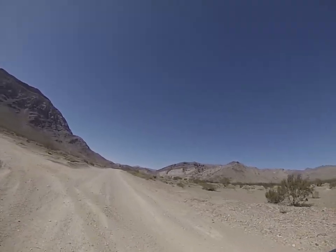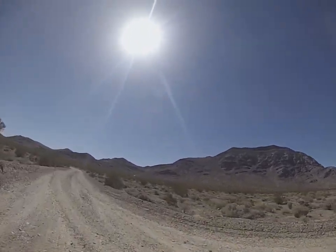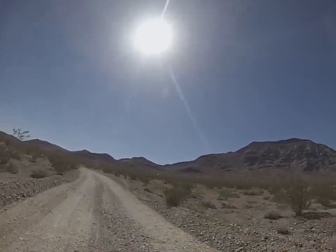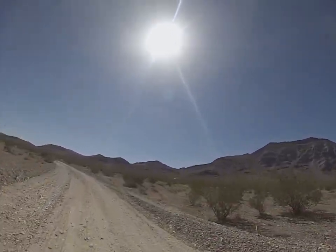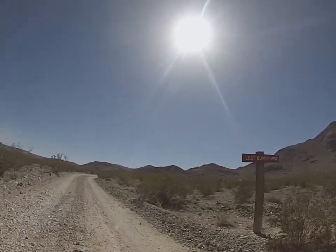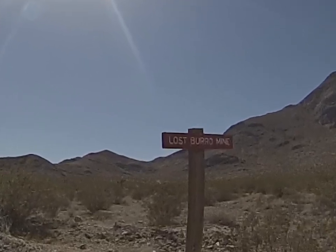About 5 miles prior to Teakettle Junction and Racetrack Valley Road is the turnoff to the Lost Burro Mine. As the story goes, in 1907 a man named Bert Shavely found gold while out looking for a lost mule, or burro. This mine ended up being one of the more prosperous mines in Death Valley and was worked by various prospectors until 1970.